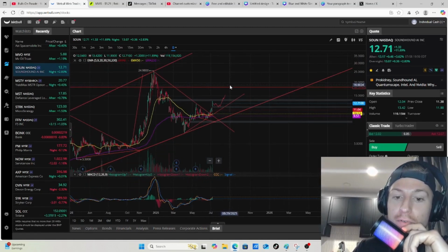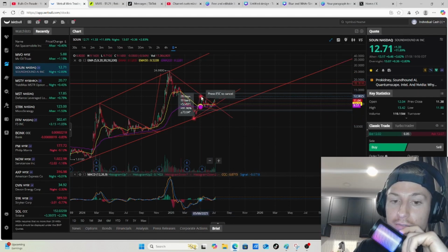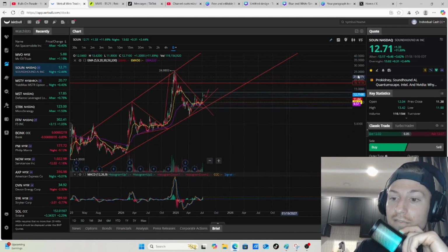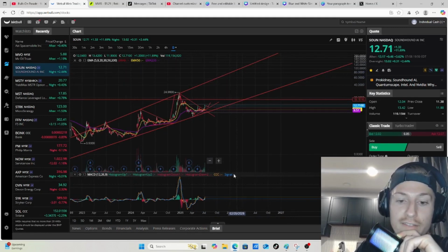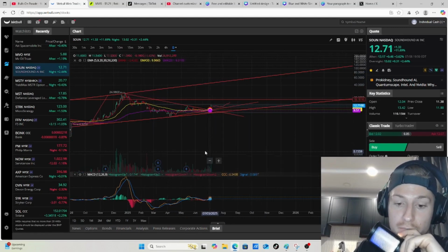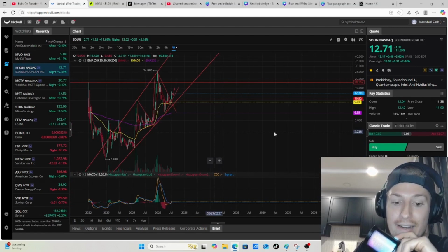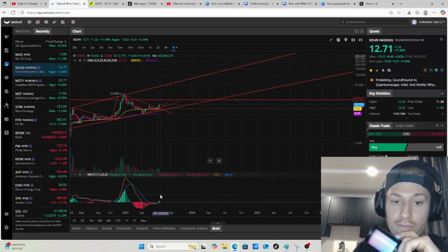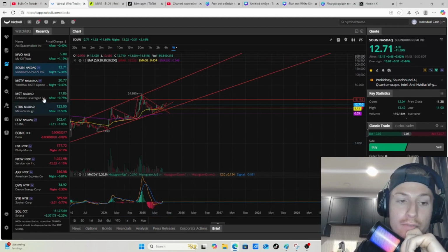I think this is a beautiful play, with a minimum upside target of the inverse head and shoulders here right around $23 to $20, with a long term of $52 to $55. The volume profile is just beautiful, and the cross on the weekly MACD is beautiful. So SOUN AI is honestly one of my favorite stocks right now on the market, just for what's happening. It's ready to go. You just broke out.